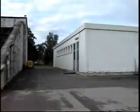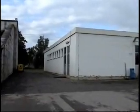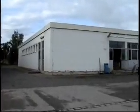And we're actually at the entrance where the parade... So this is where the building is standing. This is where the main parade would come through. This is the main entrance to the stadium.